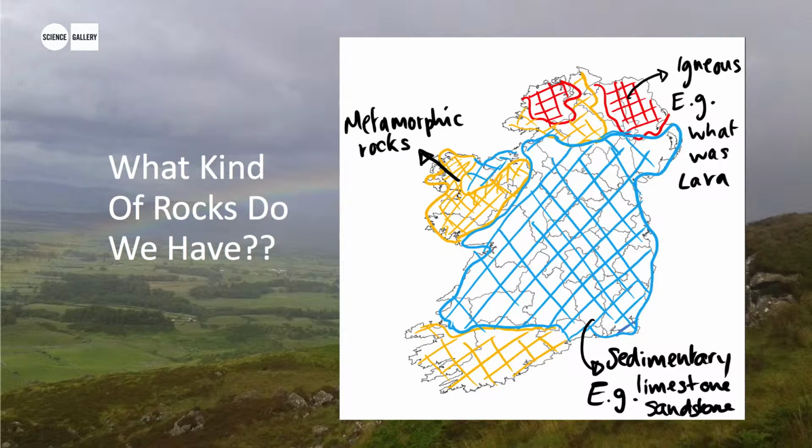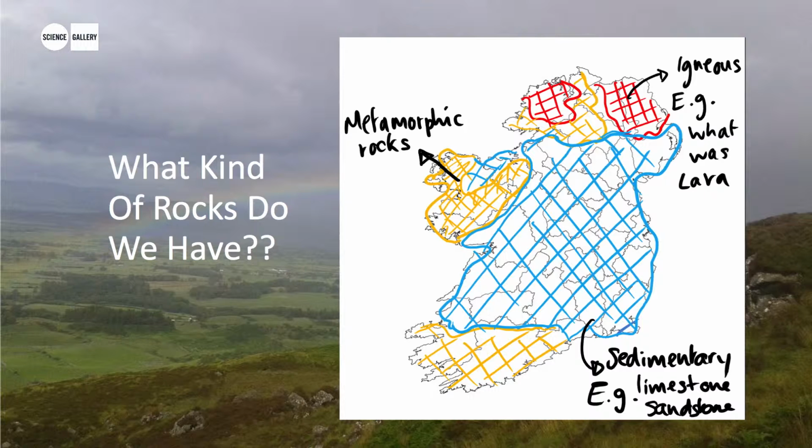But what I'm going to talk to you about is a brief documentary about Ireland. It's a kind of brief four-stop tour around Ireland. What I have on the screen for you now is an undetailed map of the geology of Ireland. So basically in the middle, you have loads of sedimentary rocks, which are really boring. Basically everything underneath our feet at the moment is sedimentary rock. And then in the north of the country, where the red is at the top, is where our igneous rocks are, e.g. what was lava. And then on the west coast and the south, we have metamorphic rocks.